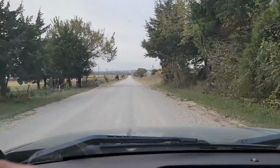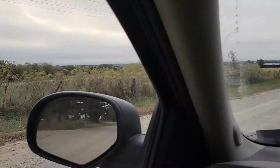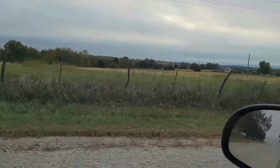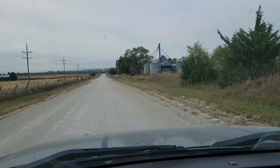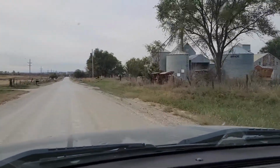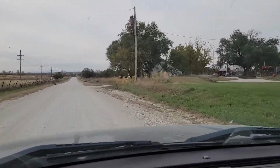So we're coming up on the farm here, and as you saw yesterday, there's Dad's house. My wife and I are thinking about building a house right there sometime in the next couple years, so we'll see how that turns out. Over here's the rest of the farm, so we'll see what today has in store.